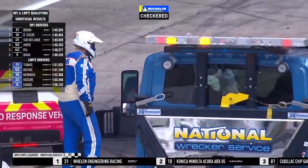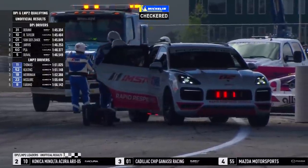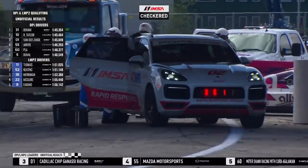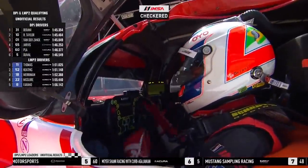Don't read anything into that. That is standard operational procedure. You'd probably walk back to the pits there, but the medics won't let him. He's going to get into the Porsche Cayenne. Sorry, just important to let everybody know that the driver's okay. Yeah, absolutely right. Good to see that, certainly, because that was a heavy impact there.